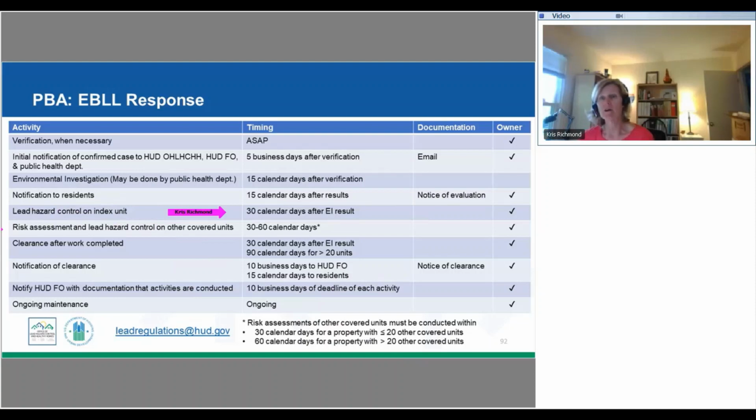We now also need to be ensuring that a risk assessment and lead hazard control is being conducted on our other coverage units. Our other coverage units were our other units in the property that have children under the age of 6 living in those units.